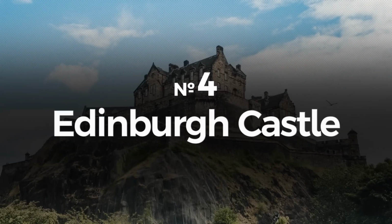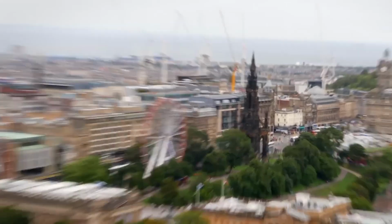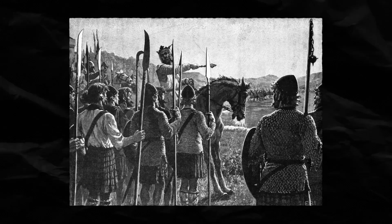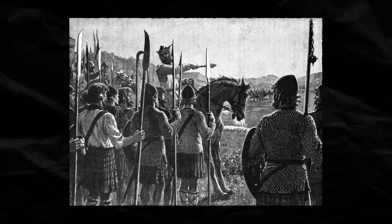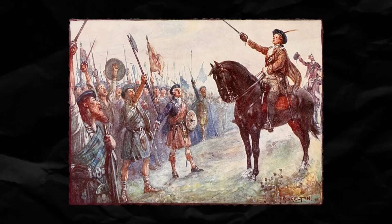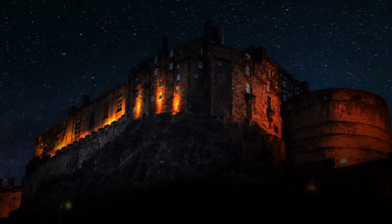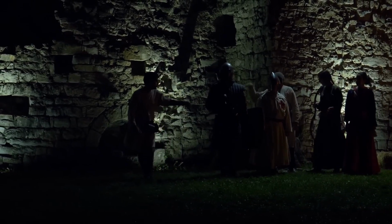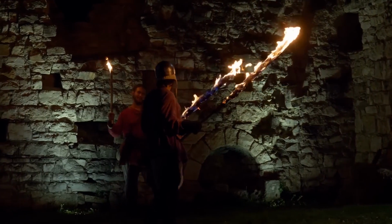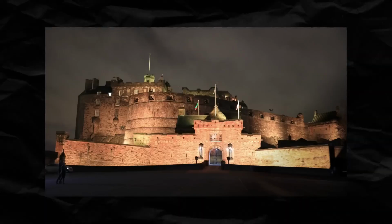Number 4. Edinburgh Castle. This historic fortress looks over modern-day Edinburgh, Scotland, with a watchful eye. It was the site of many wars, including Scottish independence in the 1400s and the Jacobite Rising of 1745. In its 1,100-year history, the castle was besieged at least 26 times, making it the most besieged castle in the United Kingdom and one of the most attacked on Earth. Over 70% of visitors check out the palace when they stop in Edinburgh. You would truly regret skipping over this castle on your vacation.